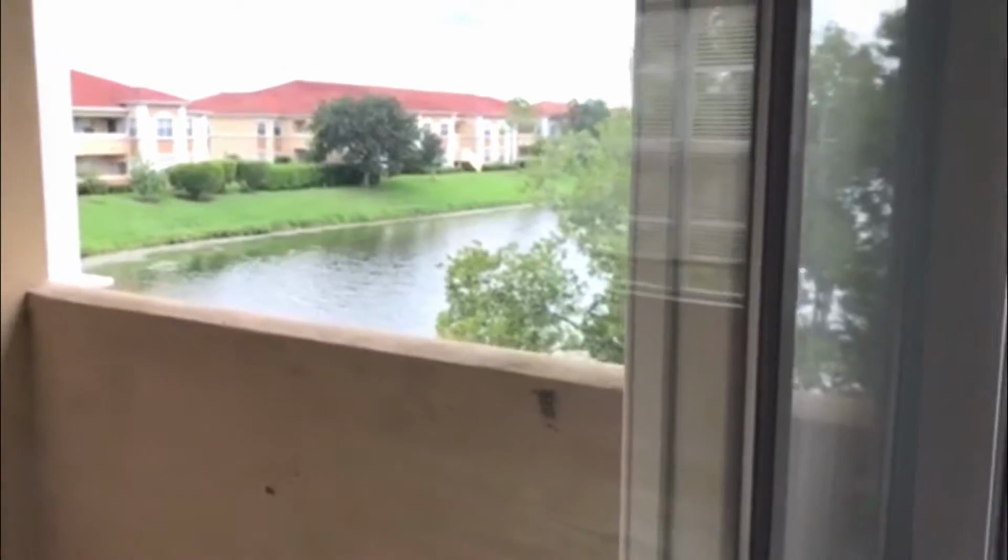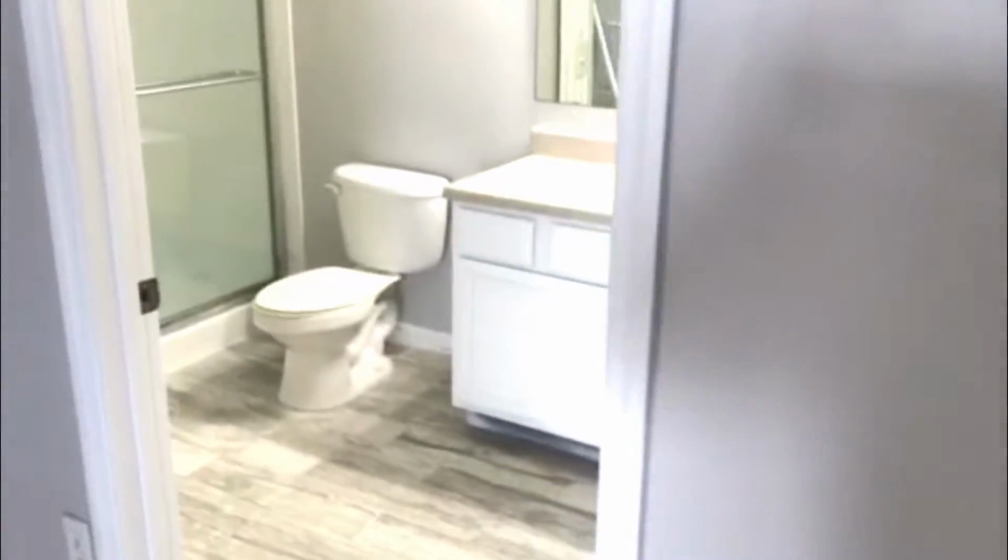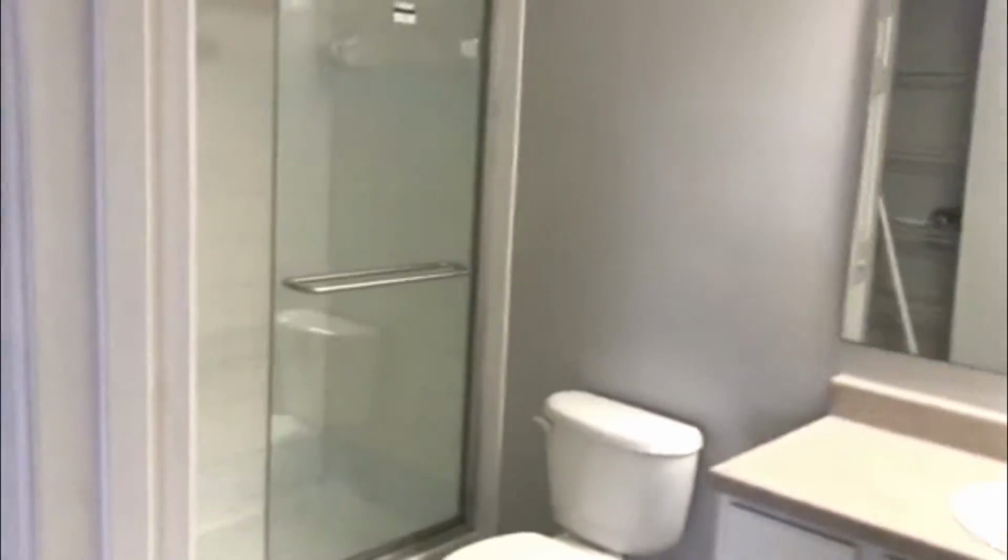So you do have a private balcony. Excuse the mess real quick. Just finishing up the flooring as I was saying. So yeah, nice private lake view, covered balcony. Step into the master. You have the new flooring as well. Large walk-in closet. And ensuite with nice sliding glass doors and walk-in shower.